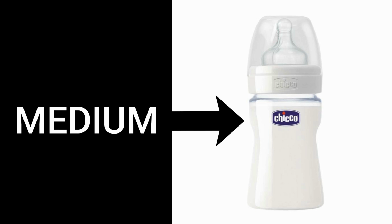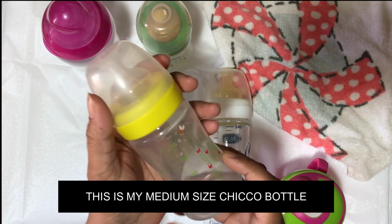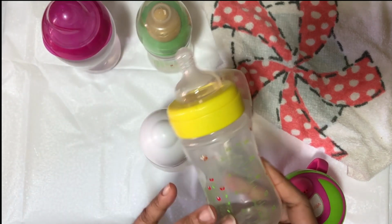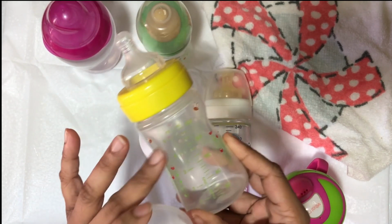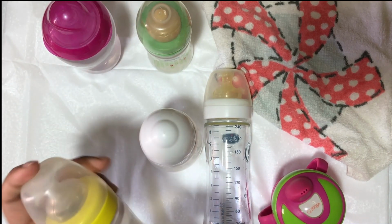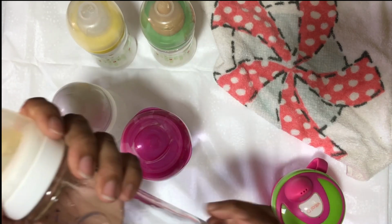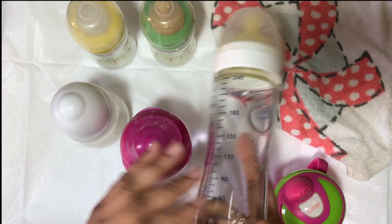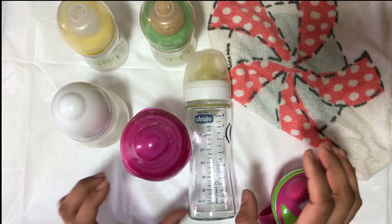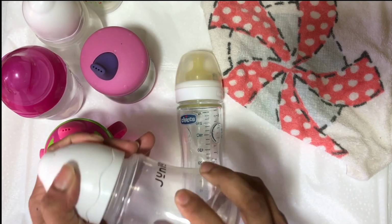The medium size will never be the wrong answer if you are deciding to have combined breastfeeding and bottle feeding. So select a bottle with a maximum 150 milliliter volume. You don't really need a big bottle at the beginning. If you are having the transition around 6 months, you don't really need 240 milliliters. Just start with a smaller one, not too small. 150 milliliter is the best.